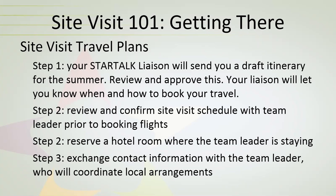Your STARTALK liaison is going to contact you very soon with your draft itinerary for the summer. And they are going to need this document to create an official travel authorization form with the University of Maryland. That's our fiscal agent for STARTALK. Behind the scenes, you will all be assigned a STARTALK liaison who will submit travel authorizations to the university. When that's approved, they will contact you, and you will then be able to book your travel with our new agent, Omega.